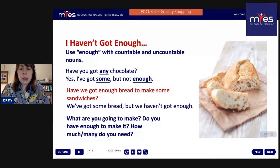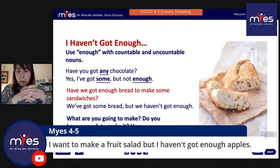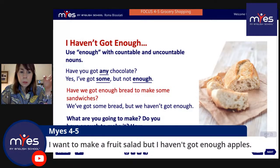Another example: I want to make a fruit salad, but I haven't got enough apples.